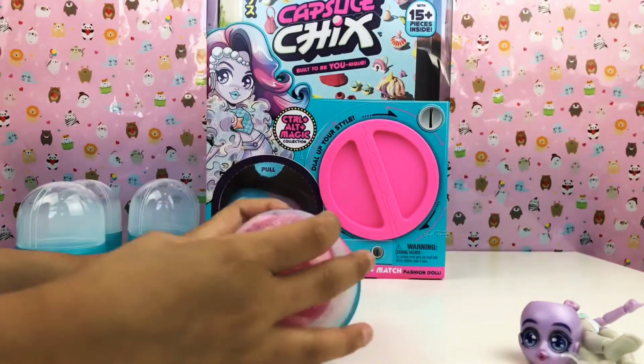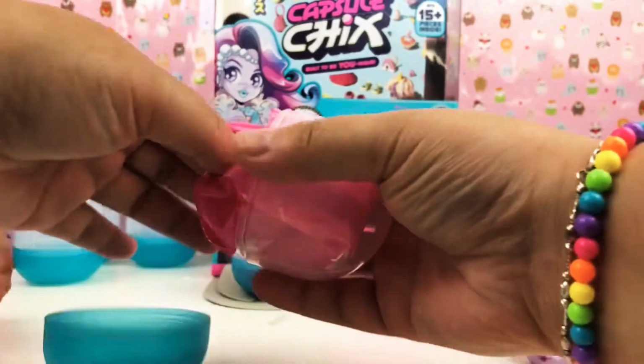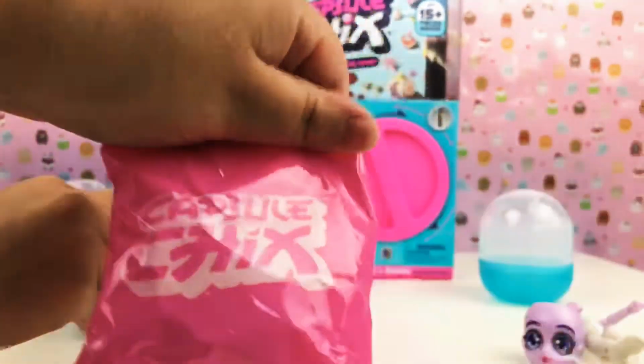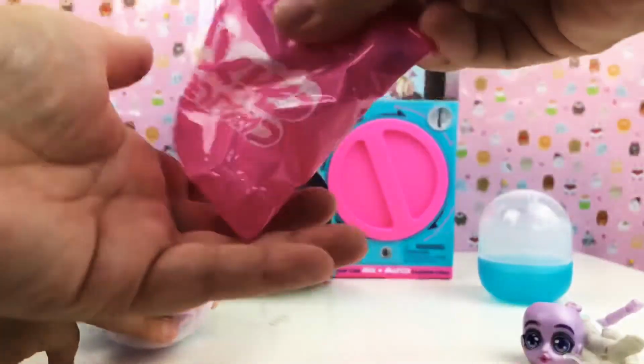Okay, so we got the 2 out, so we're going to open this one first. So we'll open this one. So I'll cut up this blind bag. Evie will open up the next one. I think this is that one last. So let's see who's in this surprise blind bag.